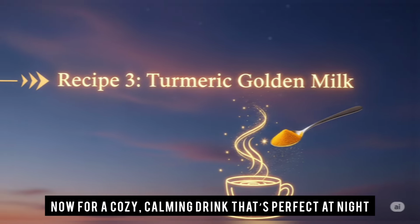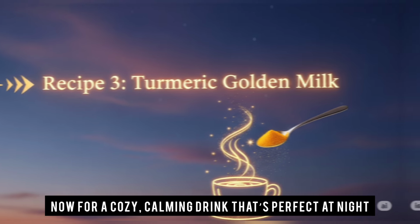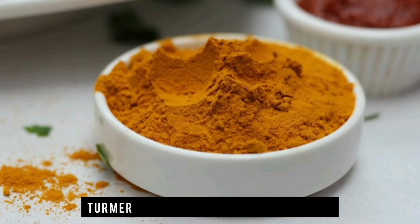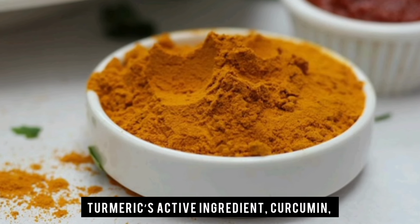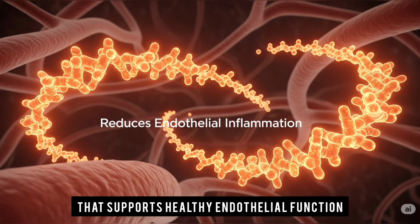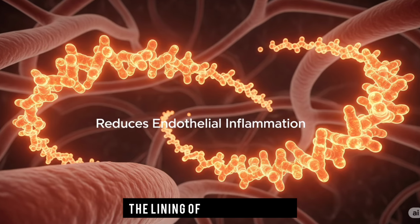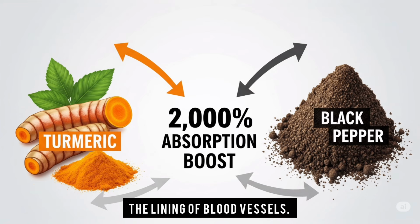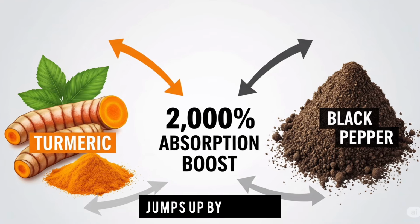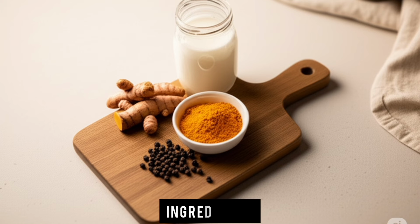Now for a cozy, calming drink that's perfect at night. Recipe 3. Turmeric golden milk. Turmeric's active ingredient, curcumin, is a powerful anti-inflammatory that supports healthy endothelial function, the lining of blood vessels. Add black pepper and curcumin's bioavailability jumps up by 2,000%.